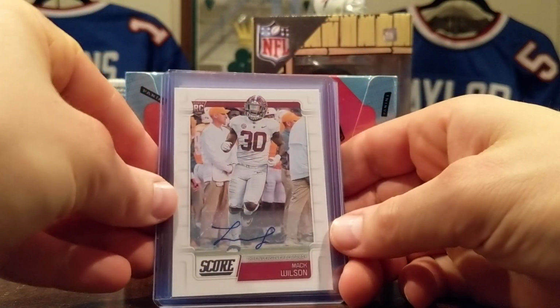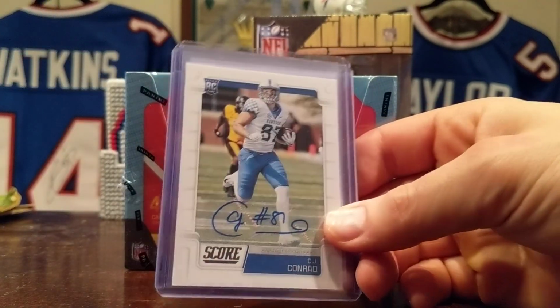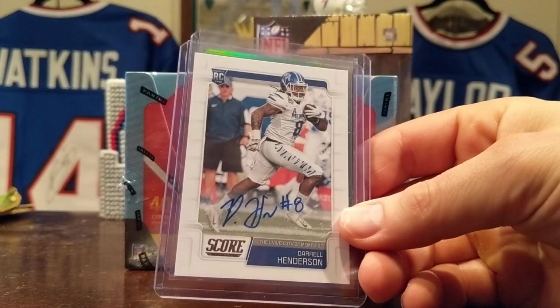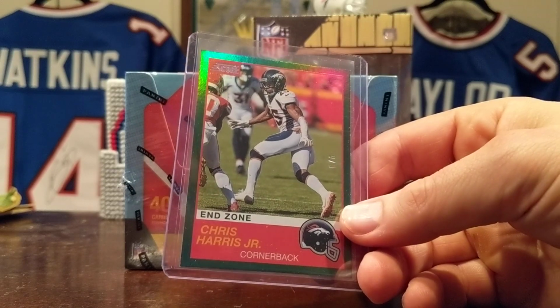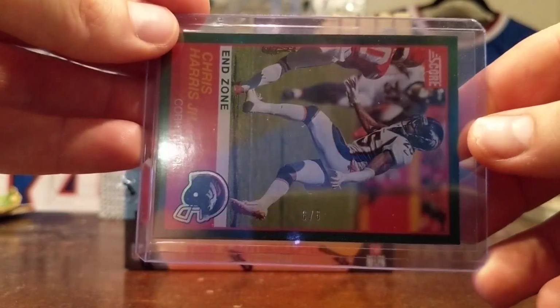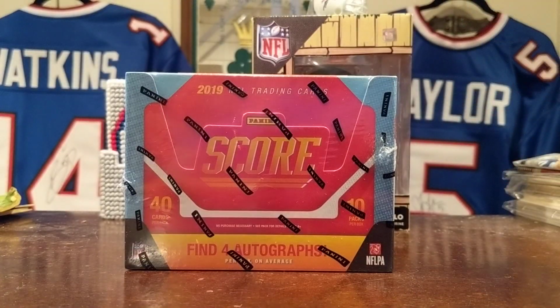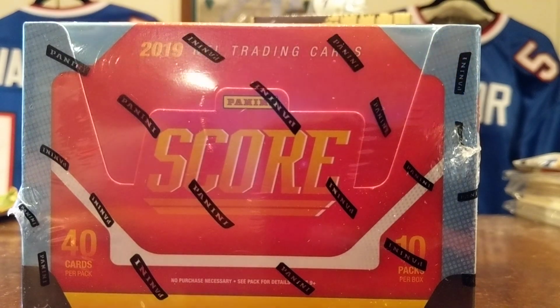So, quick recap of the last one that you guys missed out on. Mac Wilson, CJ Conrad, Caleb Wilson, Daryl Henderson. And the shortest printed card got this Chris Harris end zone numbered 6 of 6. Yeah. So not a great box. But hopefully this one will make up for it. So let's get cracking into this.